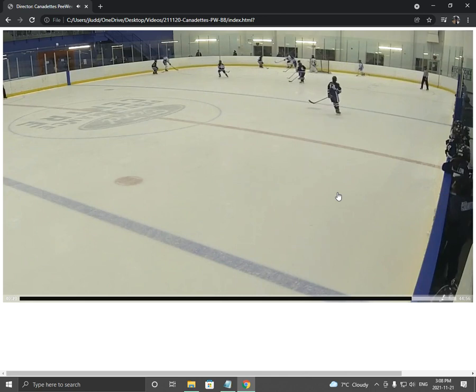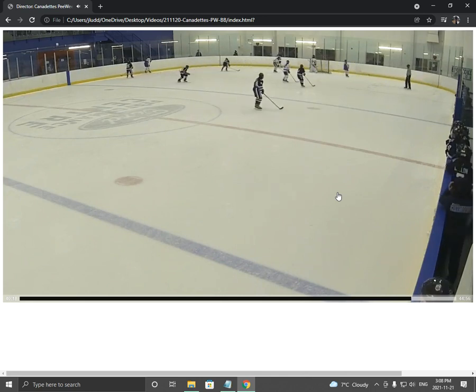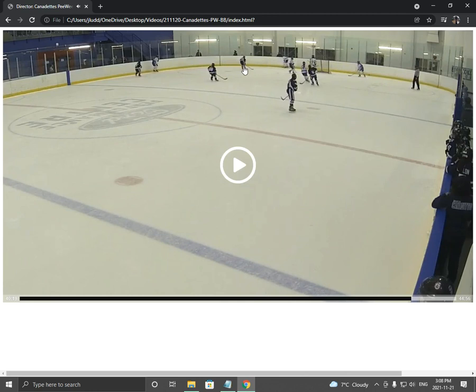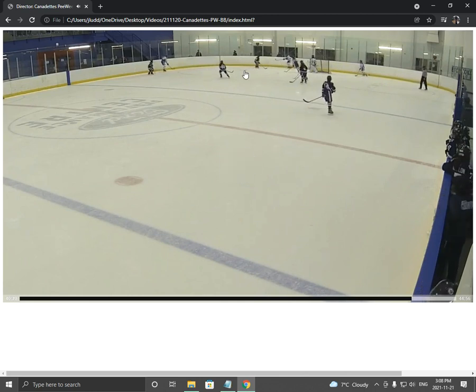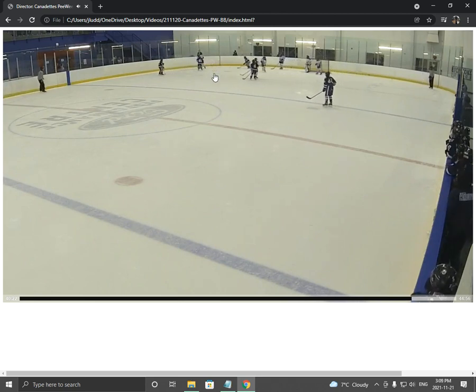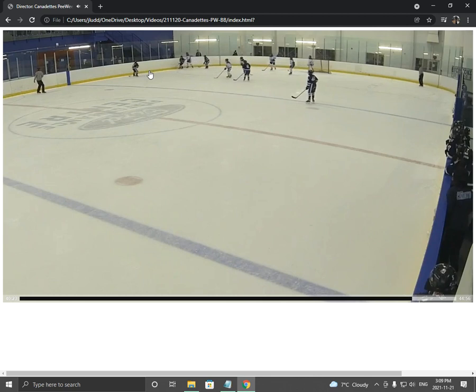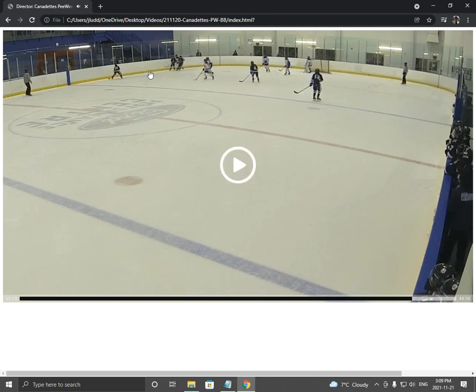Forecheck number 15. Okay, this one's reasonably successful. So we get some pressure, not a lot, but at least there's a little pressure. Look, we got an F2 and we got an F3, forming a nice little triangle. F2 pressures, they turn the puck over. F3's in a good spot. The D's in a good spot to help.